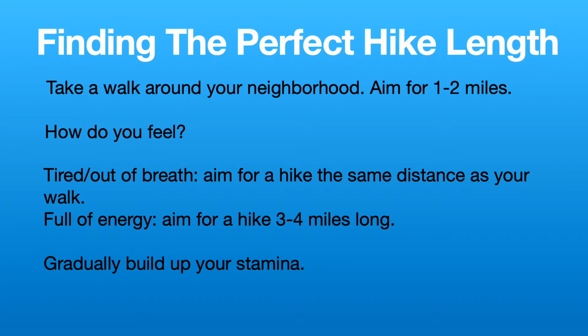How do you feel afterwards? If you're tired, aim for a hike that's about the same distance that you walked. If you're feeling full of energy, you can try for a hike that's 3 to 4 miles long instead. Remember, most hikes will include hills and will be more difficult than a walk through the city, so always increase your distances gradually. Take it nice and slow as you build up your stamina.